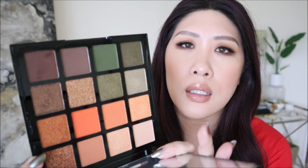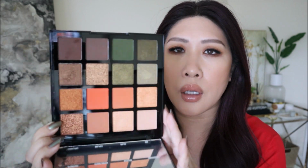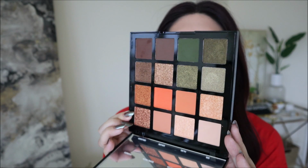I like that it's not too repetitive. Sometimes you get palettes where two or three shades look very similar on the eyes, and even though these two are oranges and these two, well actually this is a matte, they look different on the eyes, they have variation. I'm trying to hold it at an angle because when I show it to you like this, it washes everything out. When I turn it to the side a little, you get a much better idea of what the shades actually look like, and I love this.